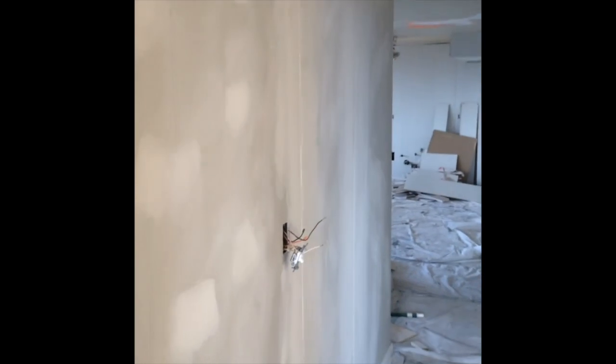And there we go. That's the other door. It's 2 of them. Flush mount door. It's closer to the finished product. 2 of these joints.